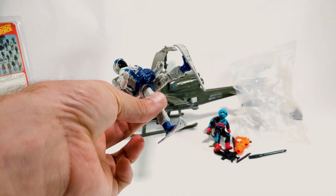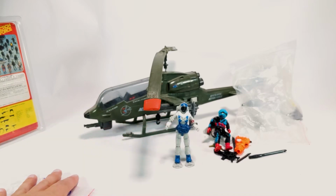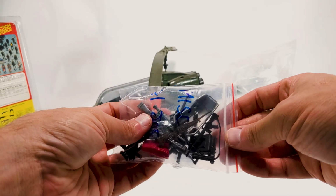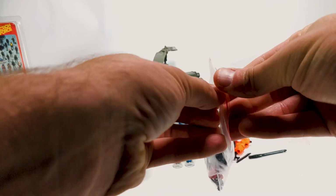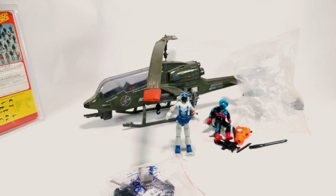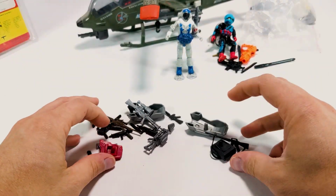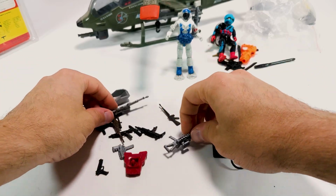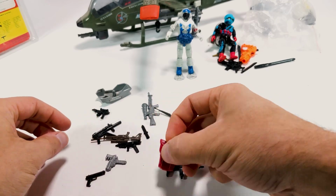Missing a gun here, but I probably have an extra one in a bin somewhere. Always absolutely loved Snow Serpent. What a great figure. Oh, maybe his gun is in here. Hang on. Whole bunch of guns in this trick bag. Let me tilt you down a little bit here so you can see the guns. What do we got? Ooh, nice Uzi. Got a Crimson Guard backpack.